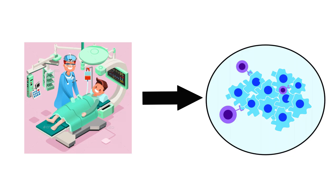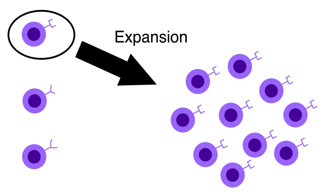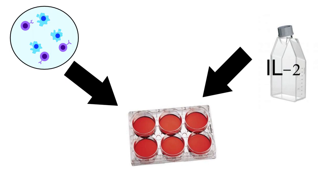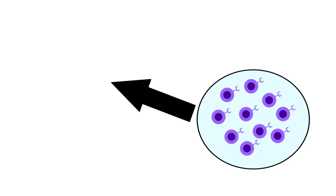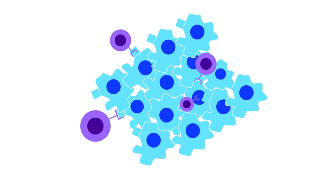T cells are first isolated from tumor samples extracted from patients. The cells are tested for reactivity against the tumor, and those with the correct receptors are selected for expansion in cultures with interleukin-2, a growth factor. Alternatively, T cells may be genetically engineered to alter the T cell receptor to target the antigens present on cancer cells, before again being grown in the lab. Following the expansion of the population, the patient's T cells are reinfused into the body, where they are able to target and destroy tumors.